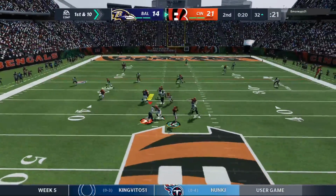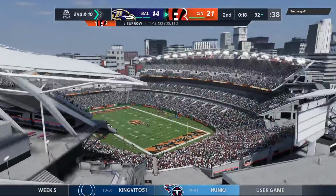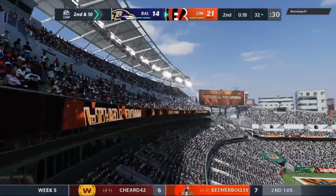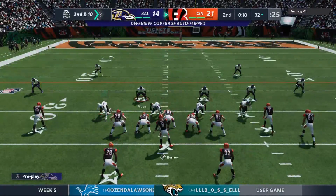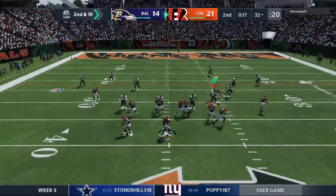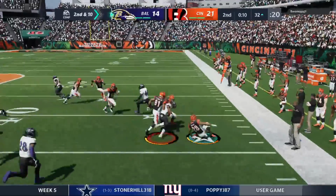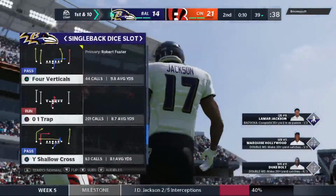Now Burrow on 1st down. And that will be incomplete with the clock showing 18 seconds now to go. He was looking for John Ross that time. That'll bring up 2nd down and 10. To the air again, Burrow. And he fires one that's intercepted. Picked off at the 18. And his guys have got it back at the closing stages of the first half.